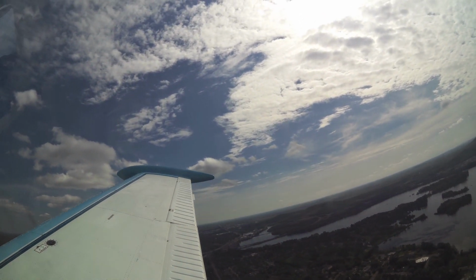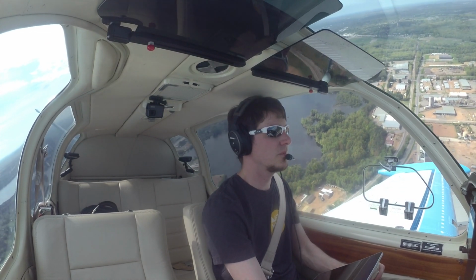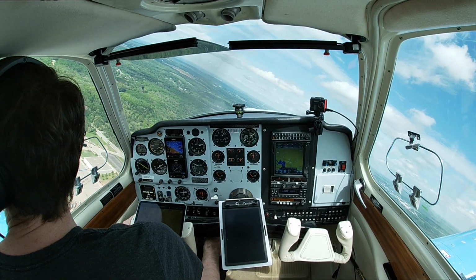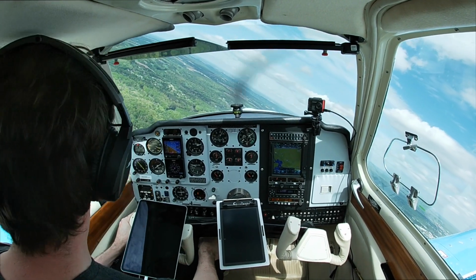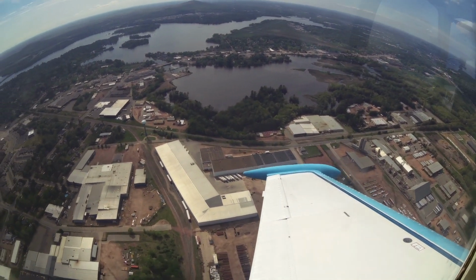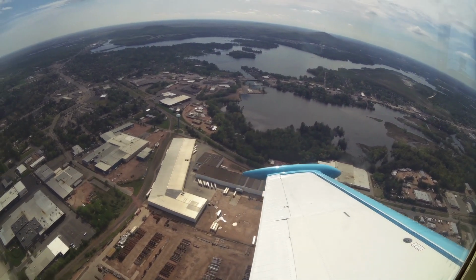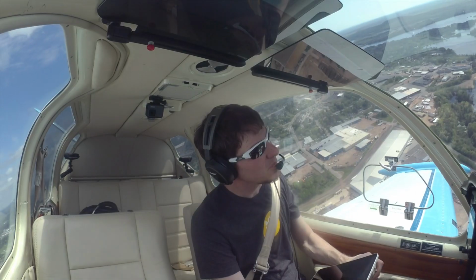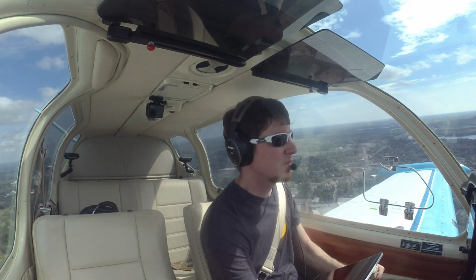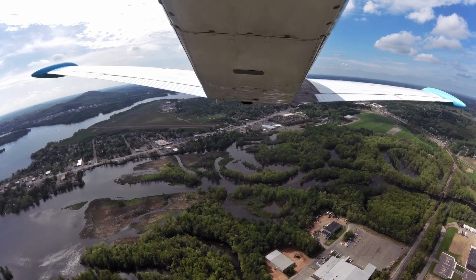Wausau traffic, Bonanza 03 Delta, crosswind 13, Wausau. Wausau traffic, 24 Zulu on final for 13, Wausau. Wausau traffic, Bonanza 03 Delta, downwind 13, Wausau.